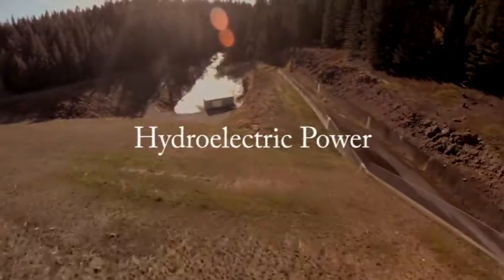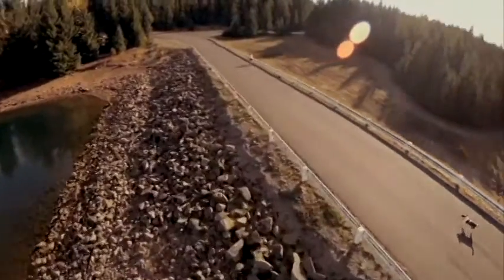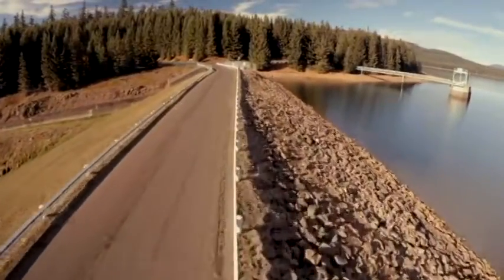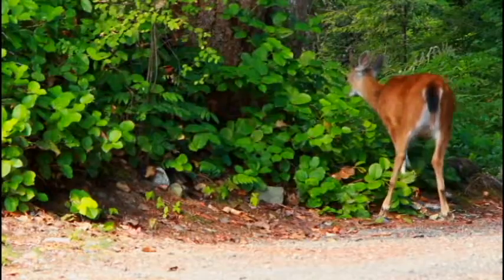Hydroelectric power is generated by water from a reservoir behind a dam rushing over a turbine, which powers an electric generator, in turn creating energy. Some of the big drawbacks of hydroelectric power that environmentalists argue are that the dams used in the resulting reservoirs can ruin the habitats of various fish, create stagnant bodies of water, and ruin the migration patterns of many animals.